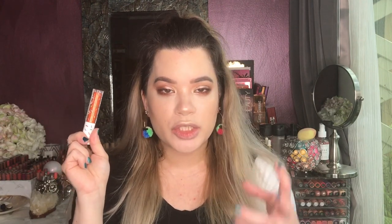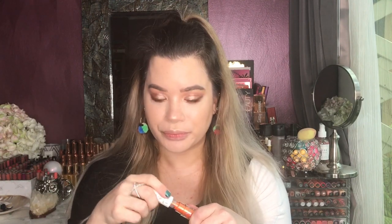Now, the flavors of all of these lip glosses are all kind of food or dessert treats, sweets flavor profiles. For instance, this super bright orange gloss is kind of the color equivalent of Fenty Beauty's Saucy lipstick, but in gloss form. It's this very bright carrot orange color, and the flavor is called Banana Muffins. And oh my gosh, guys.